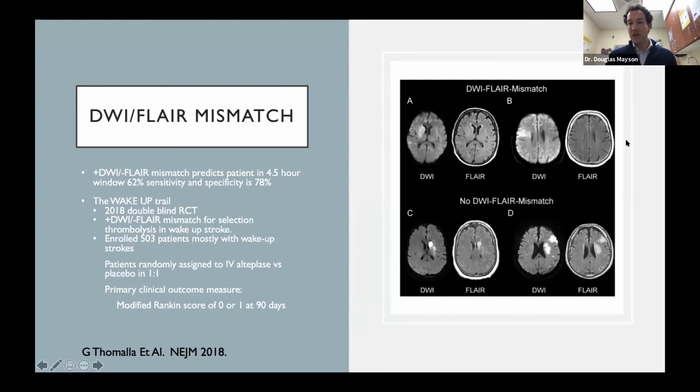And so if you look at the panel on the right here, in case A you can see there's diffusion restriction representing acute stroke in the basal ganglia on the right, but nothing on FLAIR. In the B panel, diffusion restriction in the right frontal cortex, nothing on FLAIR. And so because we know FLAIR will not turn positive until 4.5 plus hours, the hypothesis was that we could use this mismatch basically to try to identify patients that are effectively within the 4.5-hour window.